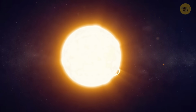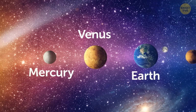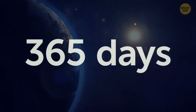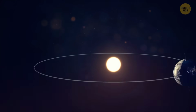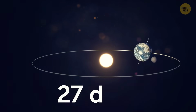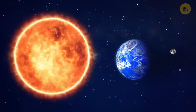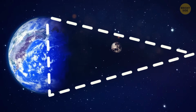Here's the sun. It's in the center of our solar system. Mercury, Venus, and here's Earth and the moon. The Earth takes 365 days to orbit around the star. At the same time, the moon revolves around the Earth and completely orbits our planet in 27 days. The Earth creates a shadow zone, and sometimes the moon passes through it. The shadow is cone-shaped and gradually narrows.